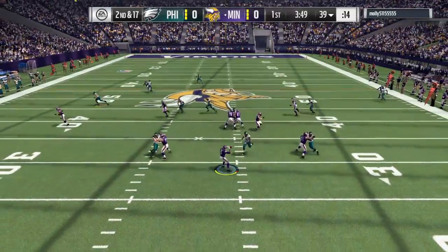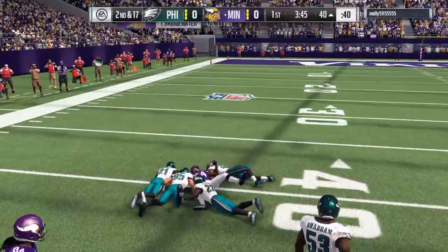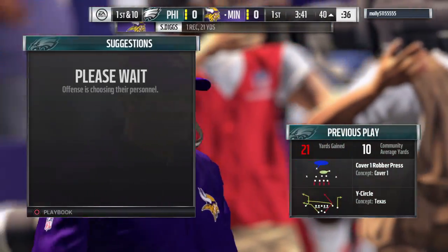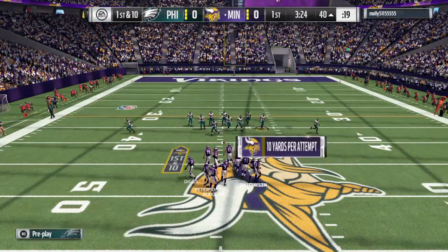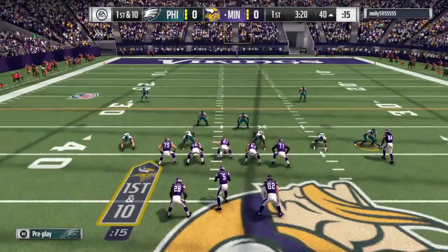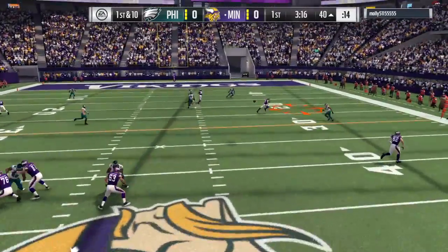Bridgewater now on second down. He's got it complete to Stephon Diggs. And he takes this one all the way across midfield into enemy territory down to the 40-yard line. And a nice pitch and catch to pick up the reception against man coverage. Both of them read how much yardage they needed, figured what they had to do, and were able to beat the man coverage for the completion.